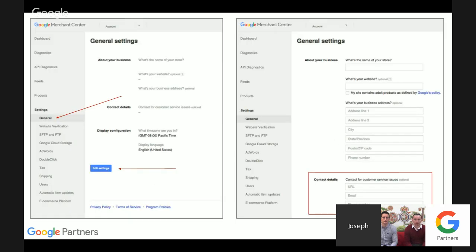If we then take a deeper look within the actual Merchant Center account structure itself, where we would add that information, first of all, if we take a look at the left-hand screenshot, we would click into Settings and then General. That's going to pop up with a little blue button for Edit Settings, and then the screenshot on the right here will show exactly where we can go ahead and add in those details.